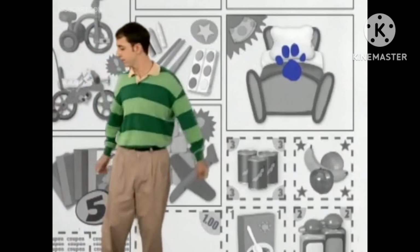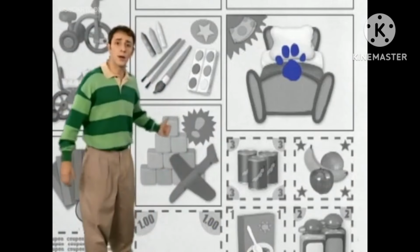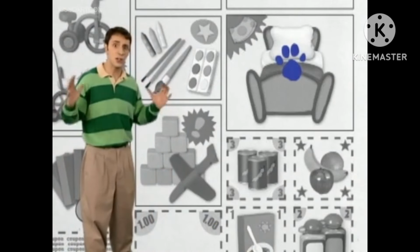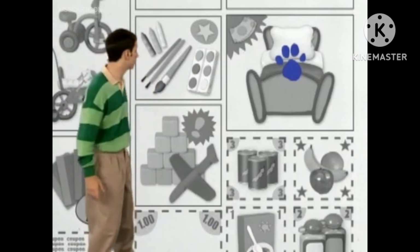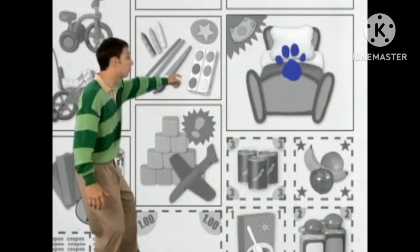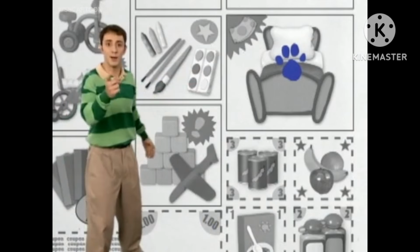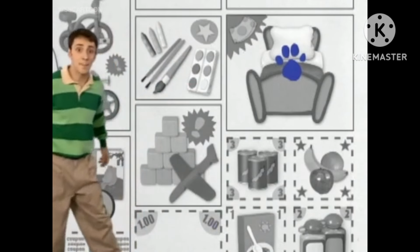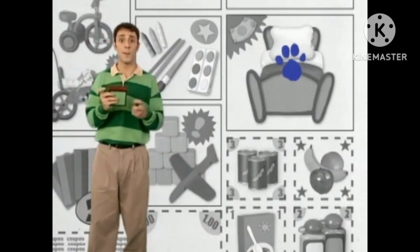The mail's here. A clue. Oh, yeah. That block tower is huge. No, it's a clue. Oh. There's a clue, right there, on that bed. You know what we need? Our handy dandy notebook. Notebook, right. So, a bed.